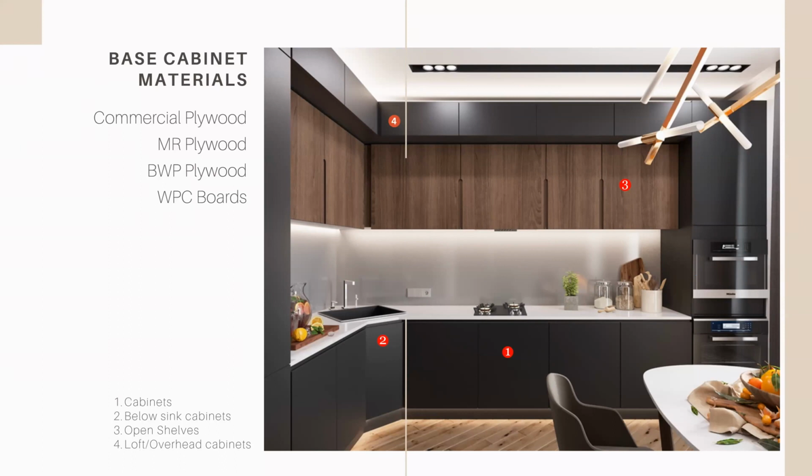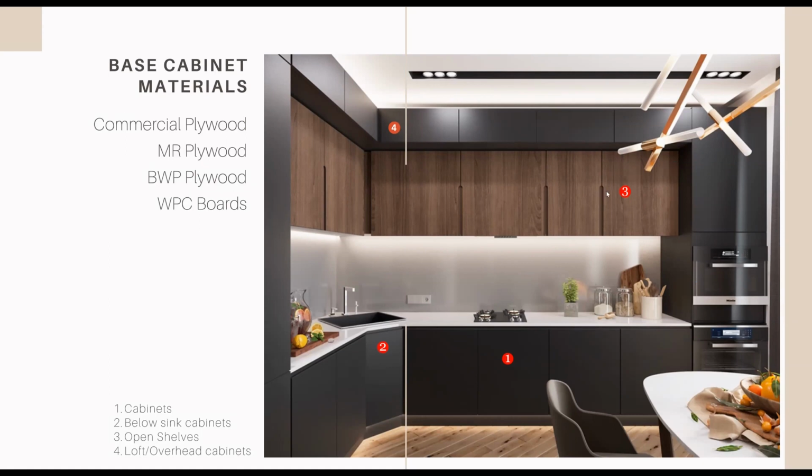boiling water proof is the highest grade of plywood, which can withstand water exposure to a certain degree. It doesn't mean that nothing will happen to it. I think the maximum time water can log for BWP is 48 hours, if I'm not wrong. That's the maximum time a plywood can hold water. So anything below your countertop, we prefer to have BWP plywood, which is expensive, and we try to use it only for the base cabinet, which is exposed to more water.